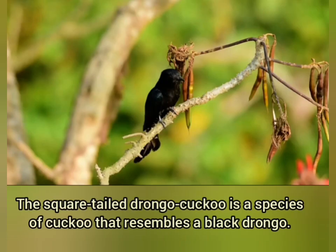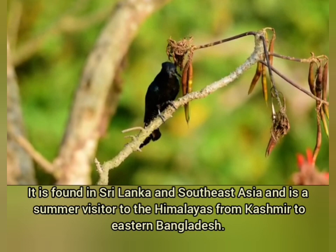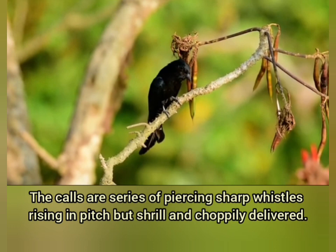The square-tailed drongo cuckoo is a species of cuckoo that resembles a black drongo. It is found in Sri Lanka and Southeast Asia and is a summer visitor to the Himalayas from Kashmir to eastern Bangladesh. The calls are a series of piercing sharp whistles rising in pitch but shrill and choppily delivered.